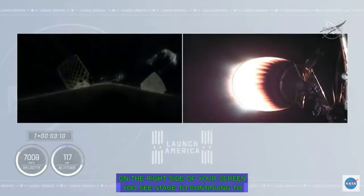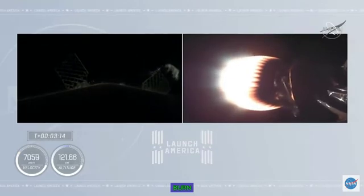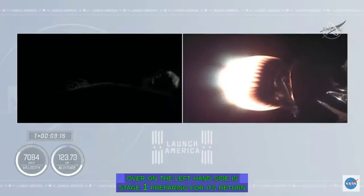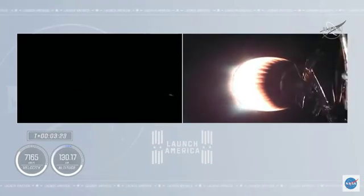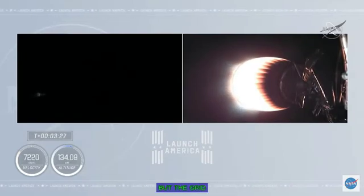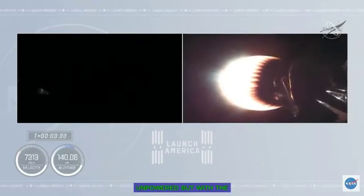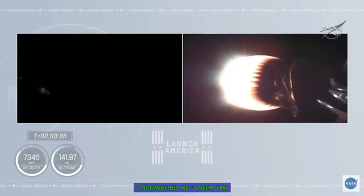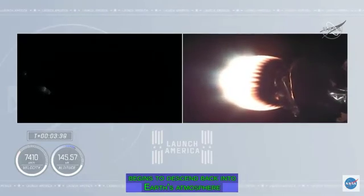On the right side of your screen, you see Stage 2 continuing to burn. Over on the left-hand side is Stage 1 preparing for its return to Earth. Currently on the left side, you can't make out much. It's a couple hours after sunset in Florida, but the grid fins have deployed on the first stage. The first stage is now unpowered, but with the velocity it had, it continues to coast up to an apogee before it begins to descend back into Earth's atmosphere.